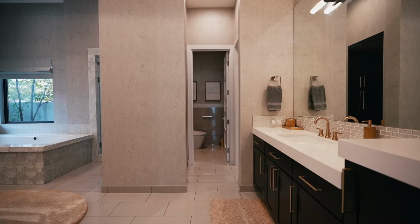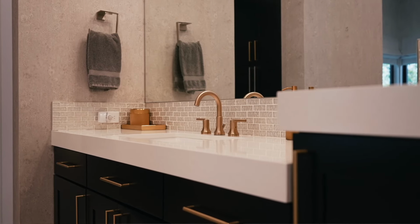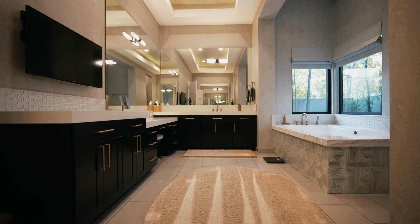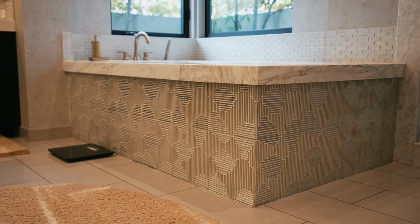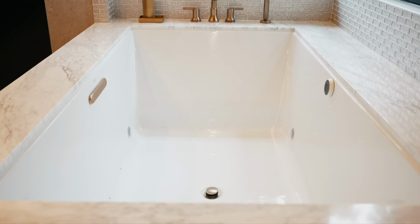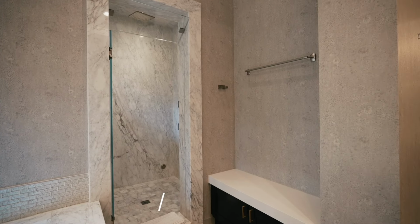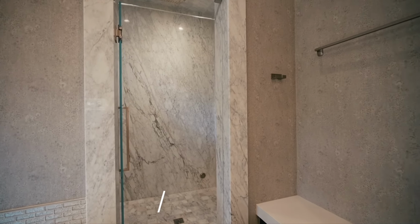So now we go into the primary bathroom. Beautiful quartz countertop. You got the white countertop with the dark cabinet, and then more wallpaper. You have your tub over there. And then your shower with all marble, the matching marble that we have out in the kitchen as well.